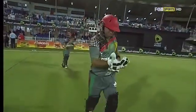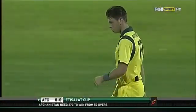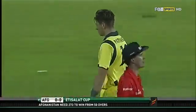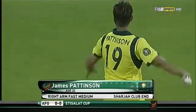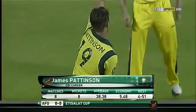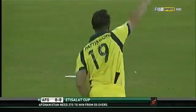Here come the Afghanistan opening batsmen, and they're full of surprises, these guys, let me tell you. And very capable of just giving some of the better teams in the world a little bit of a fright. And I wouldn't say for a moment, at the moment, that Australia are totally safe here, although I would expect the likes of Pattinson and company to be too much for this Afghanistan batting lineup.